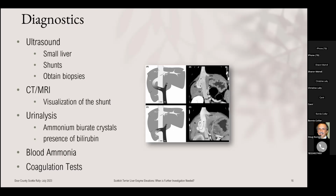For shunts, usually the next step, if it's not just found on ultrasound, would be to do a CT or an MRI to actually visualize the shunt. This is more important if you think you want to possibly pursue surgical correction of that shunt, because they need to know where it is and how big it is, whether it's intrahepatic or extrahepatic, because that all determines whether it can be surgically corrected and the chance of success. There can sometimes even be multiple shunts, so those are all the things that CT or MRI would tell us. Most of the time, most doctors are going to do CT, but sometimes they'll do MRI as well.